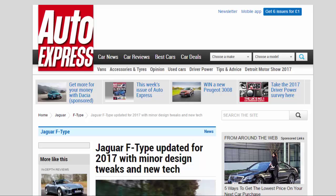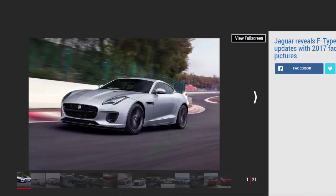Jaguar F-Type updated for 2017 with minor design tweaks and new tech. Facelift Jaguar F-Type set to arrive in early 2017 along with new R-Dynamic and 400 Sport models. Jaguar has revealed a round of updates for its F-Type sports car, including new model variants, minor design tweaks, and new technology, that's set to go on sale in the first quarter of 2017.